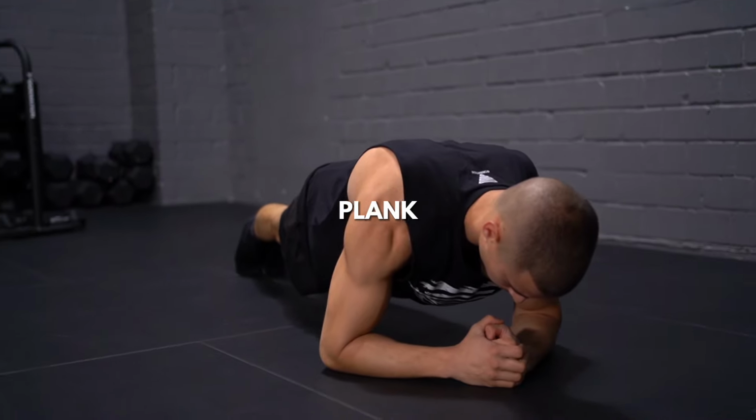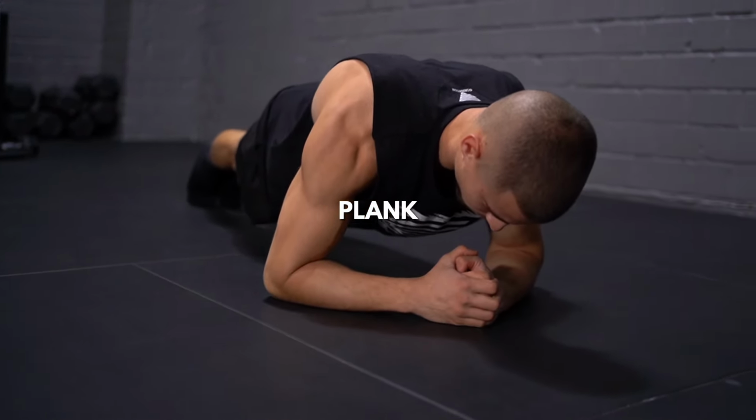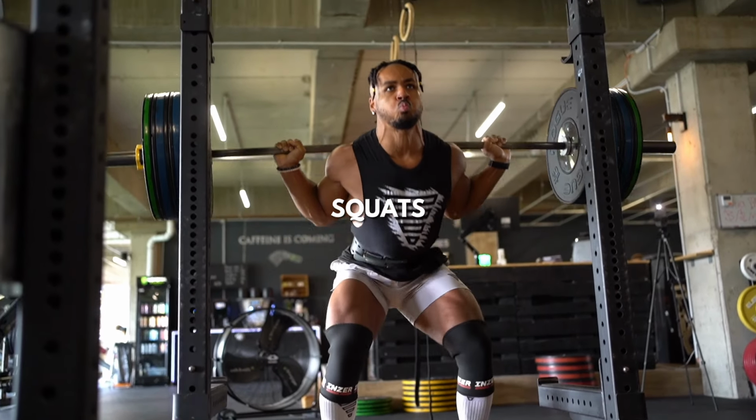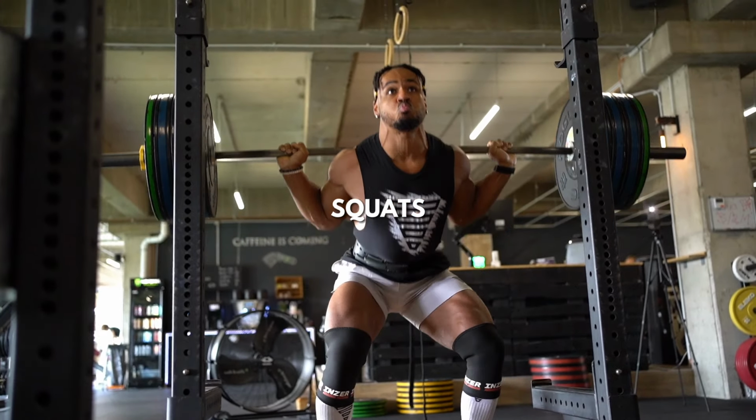Plank is a really good core stability exercise for me, even though I don't really use it, but I think it goes to the A tier. Now we have squats. Squats, definitely S tier, right along with the lunges. One of the best strength exercises, so S tier.